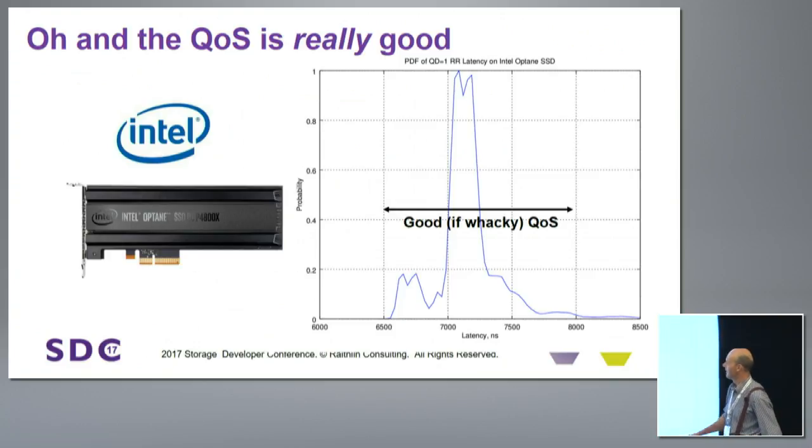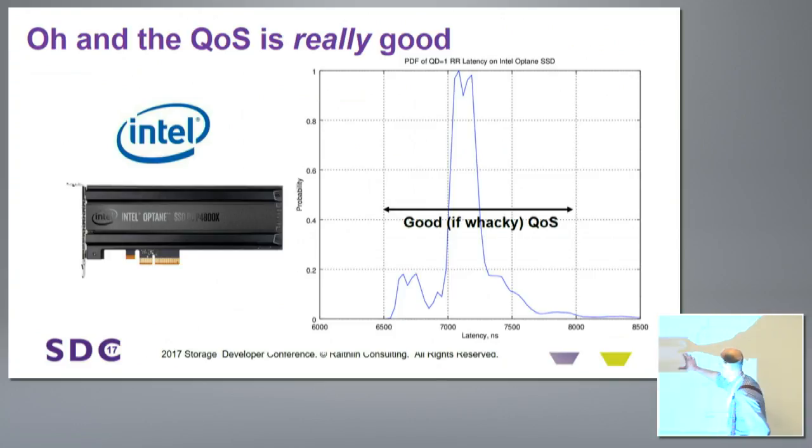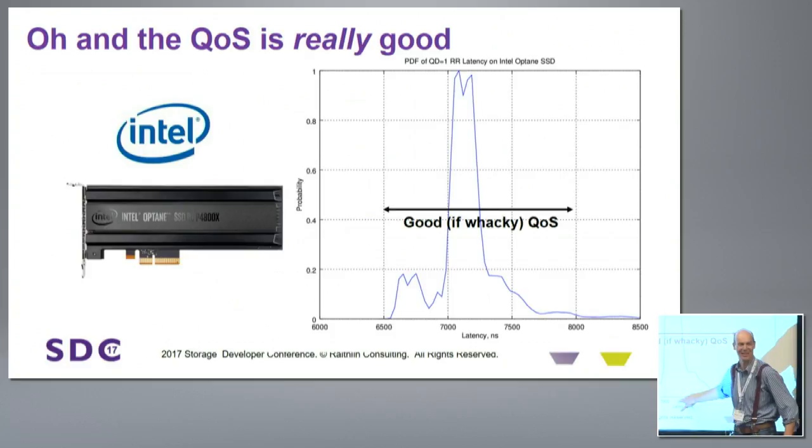Another one. This is from an Intel Optane. Same idea. Did lots of I/O. Sorry, this is in nanoseconds, so divide by 1,000. Honestly, it's not milliseconds. That'd be bad. Again, very tightly bounded, good quality of service.